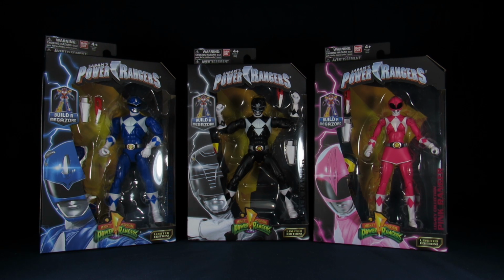They're going to run you somewhere around $20 a piece, but there are only these three in the line, plus two Space Rangers, the Yellow and the Red Ranger. And sadly, we have to wait for the White and Yellow Ranger to be in the next set.